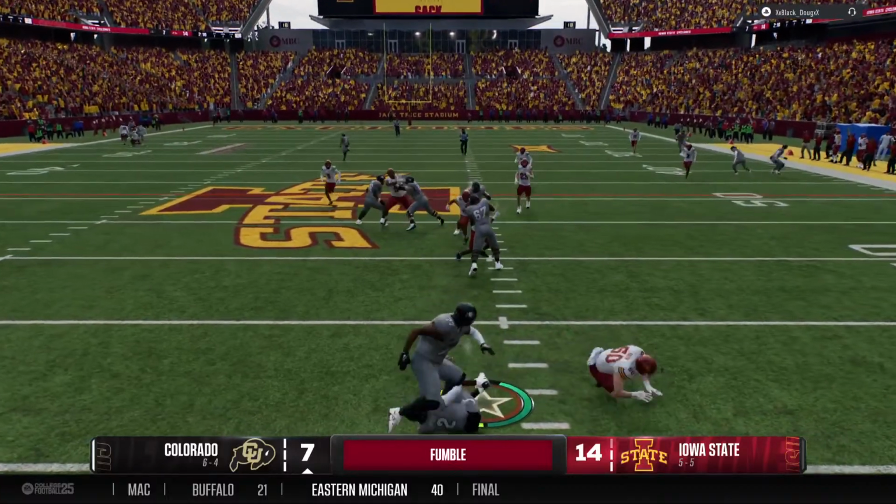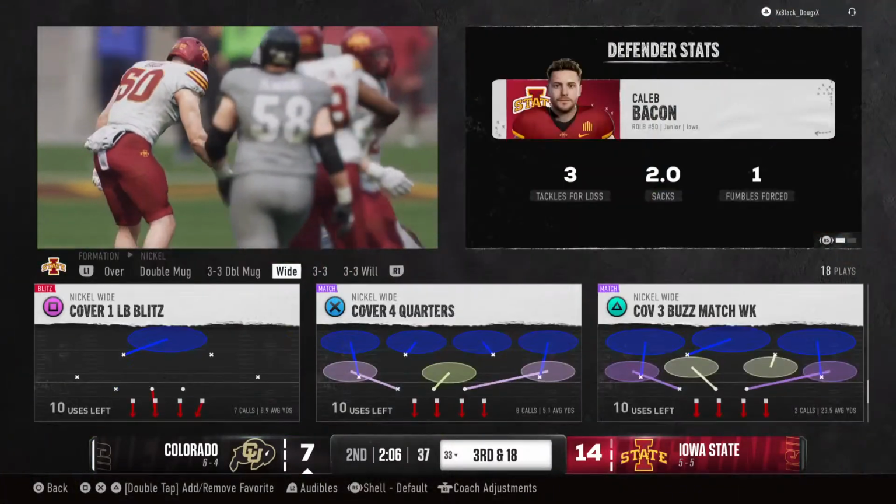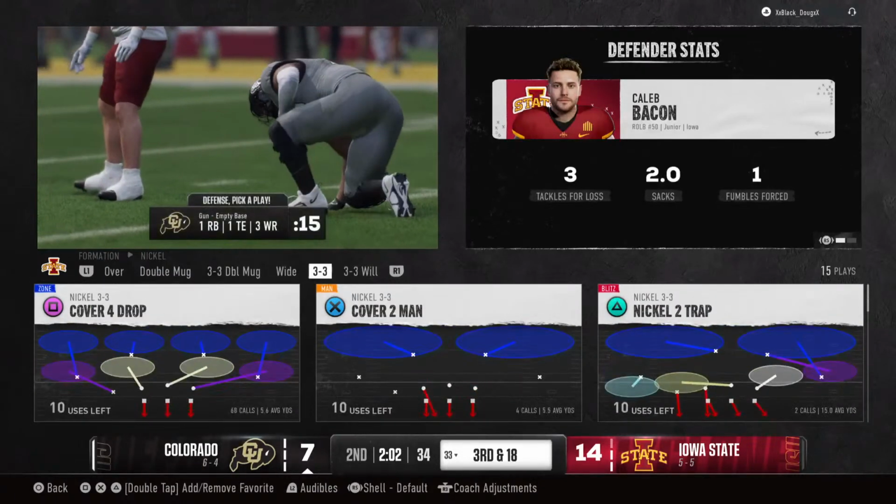And here's a fumble way behind the line. That football must be riveted to your rib cage. How can you let it go? At least they fell on it.